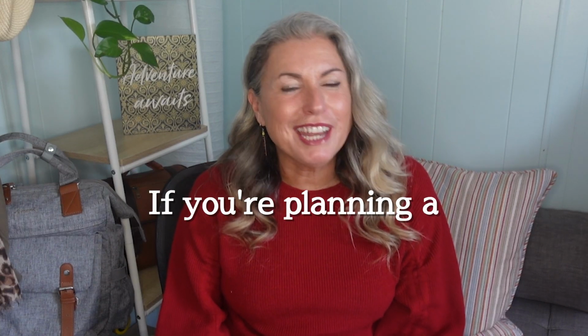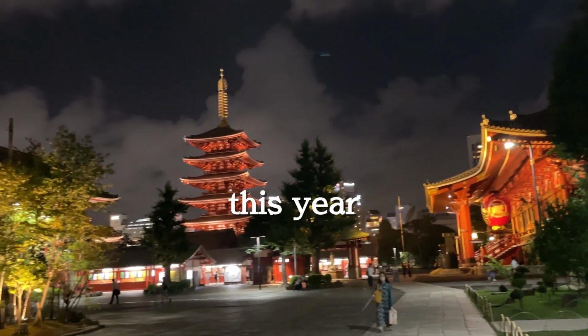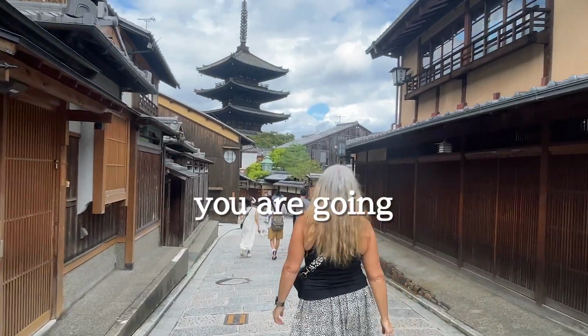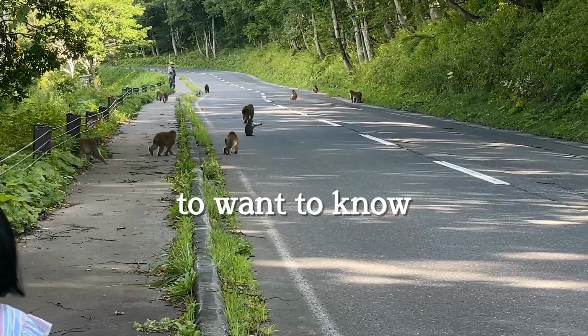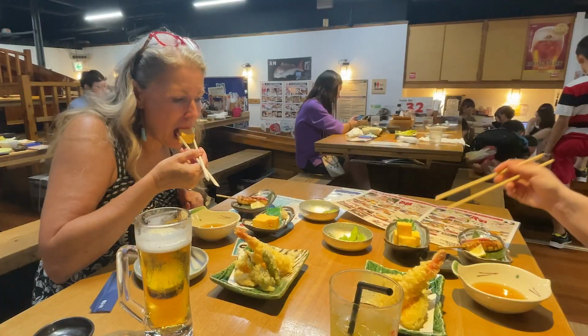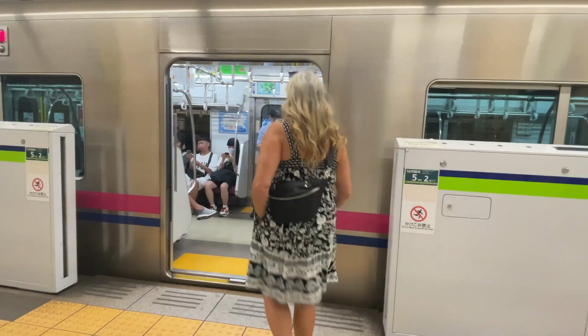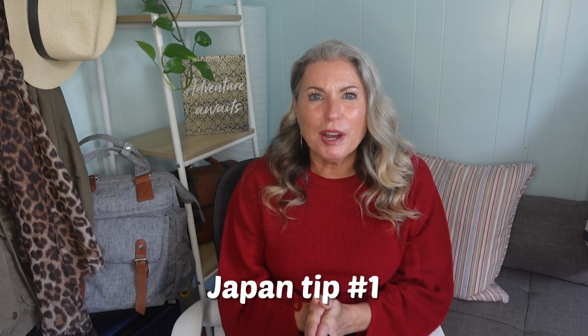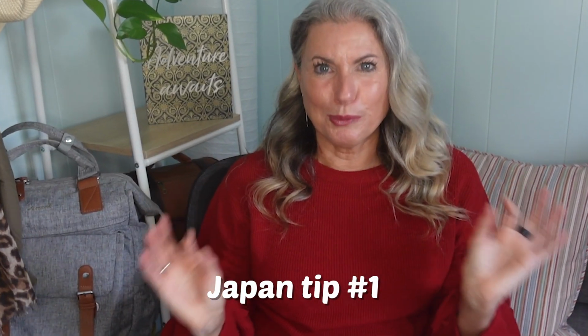If you are planning a trip to Japan this year, next year, or beyond, there are some important tips you are going to want to know. From the proper place to put your chopsticks to how to use public transportation or perhaps even rent a car. Let's go. Tip number 1, choose your luggage wisely.